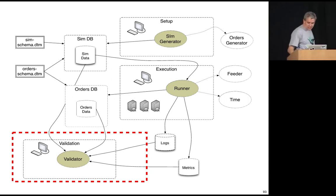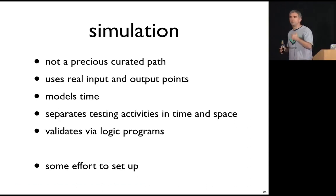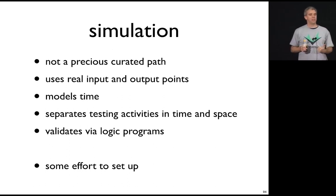And the validations in this world, there are a lot of things about this that are nice. First off, simulation is not a precious curated path, right? It allows you to have real concurrency and real separate things going on. It uses real input and output. It has a model for time. It separates your testing activities in time and space. When do I have to write the validation for the sim I ran last week? What information do I have about it?